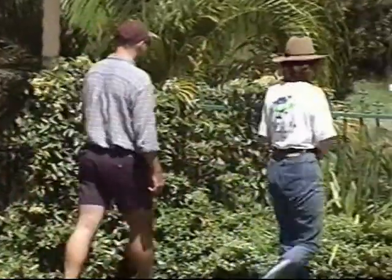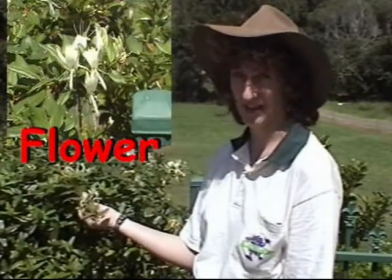Japanese honeysuckle. The best place to look for environmental weeds is in your own backyard. This is commonly known as the Japanese honeysuckle. It's a very popular garden plant, but we're asking people to perhaps take a closer look at its habit and whether we really want it in our gardens anymore.